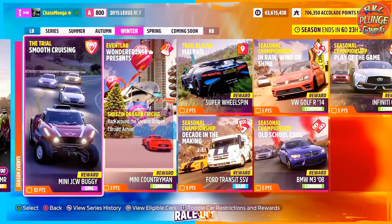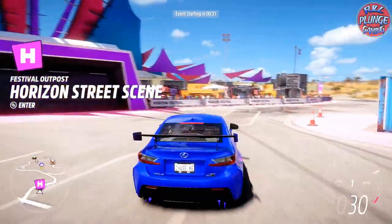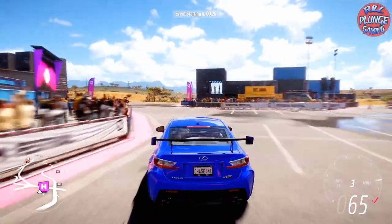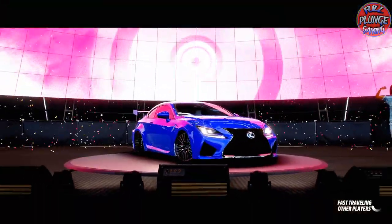Next up, we have the trial. For this week's trial, I chose the Lexus RCF 2015. I didn't really put much into it. It's a tune that I had in my garage. I didn't really work on it. It's an old tune, but it served its purpose.